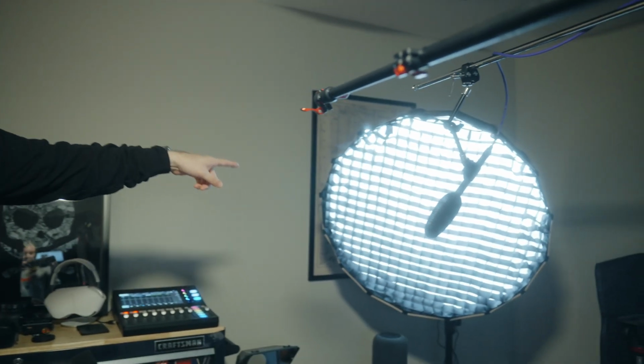And as for the light I'm using, it is another Zhiyun 60-watt light. It's, again, really solid. For a key light, you don't really need a whole lot of power.